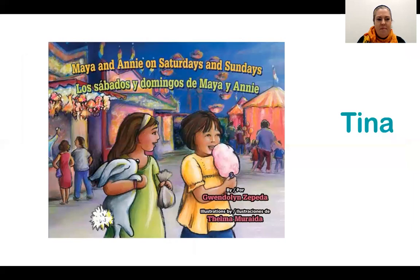Maya and Annie, Saturday and Sunday by Gwendolyn Zepeda is a bilingual Spanish story that begins with Maya and Annie visiting one another on Saturdays and Sundays. Of course, since I love a mystery, I wondered why Saturdays and Sundays. You won't find the answer until the end, but there are some clues along the way.